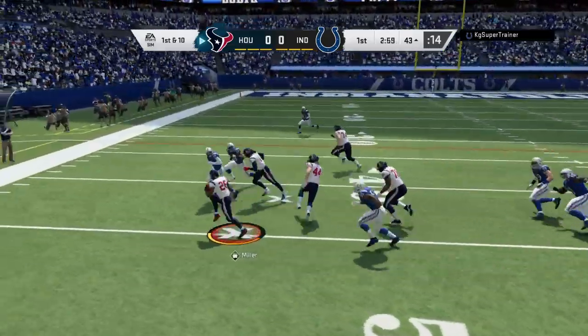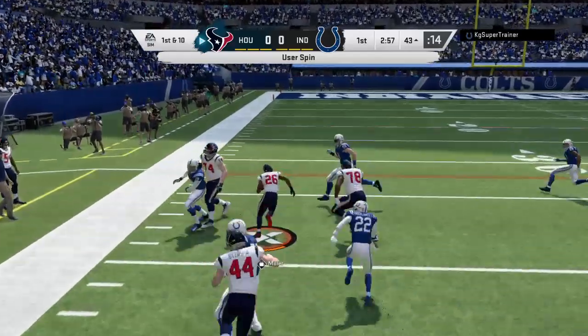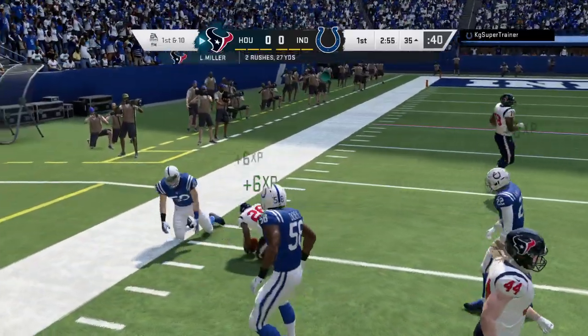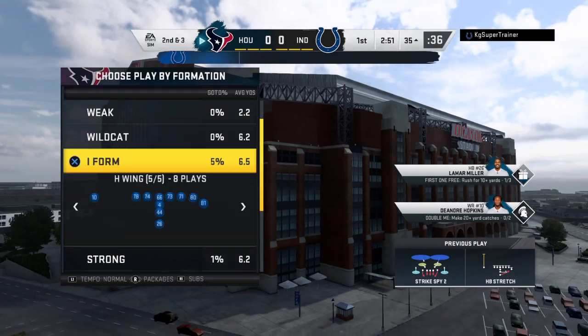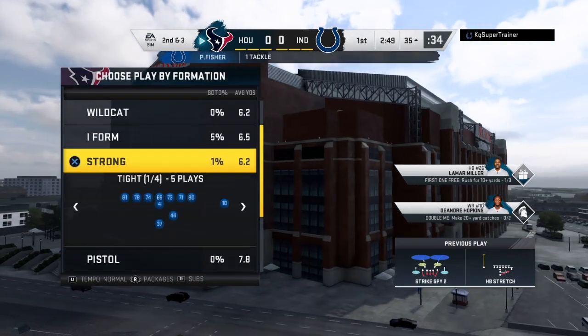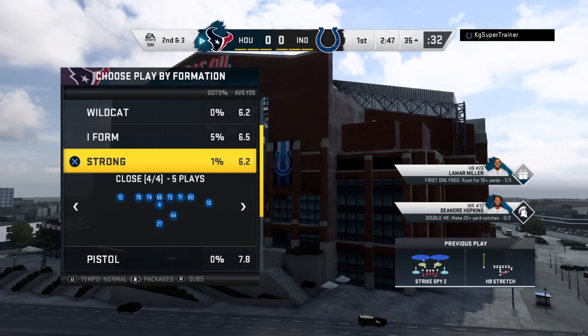A first down carry now for Miller, and he's going to be down at the 35. Gain of 7. The success there, Charles, coming on the outside of the field, the ground game. Curious to see if that continues as we progress.